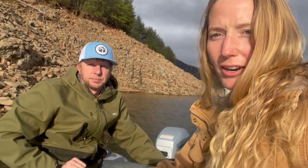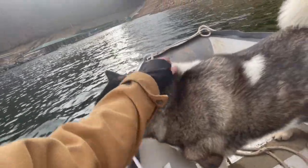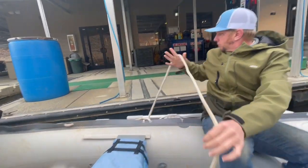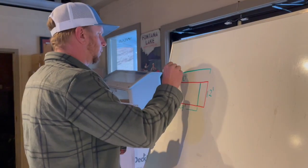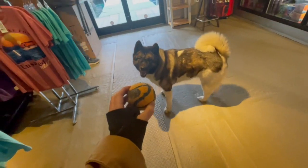We're gonna let Iko run to the bathroom and chat with you guys about our new build. Come on. Good girl. You're a good boat dog. So we've come to the marina here because we figured it was a little better than a piece of paper at home, because we have some drawings that we want to show you guys. Mr. Teacher Brandon here is going to be explaining what we got going on. We like the marina, huh?